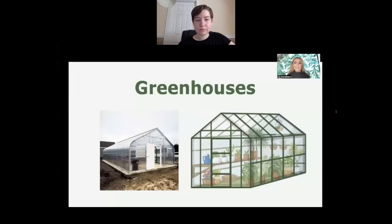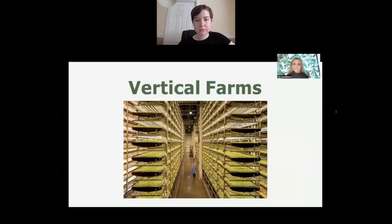You may have also seen a greenhouse before, especially if you live somewhere that has cold seasons. If we want to control our plant's environment even more, we may choose to grow our plants completely inside in something called a vertical farm. A vertical farm is a building where plants are grown in stacks on vertical shelves in a completely controlled environment. The lighting, temperature, water, and more are all controlled by scientists in a vertical farm.